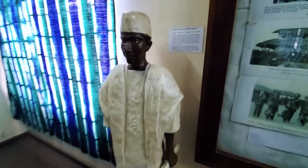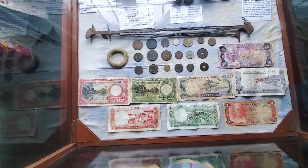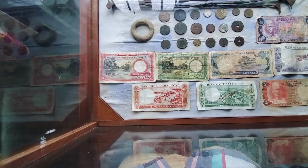Captain So, he's on the 1,000 bill. Sir Milton Margai, first Prime Minister of Sierra Leone. I see Bank of Sierra Leone. I see there are no faces on it, interesting.